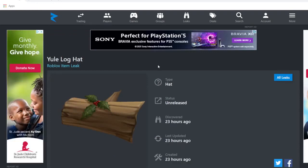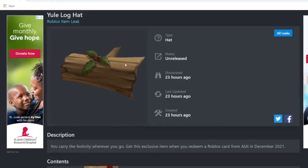So first off, you have the Log Hat. This does not have the effect. It basically goes on top of the head, just a log, so not too exciting, but it still looks pretty nice. It has a little mistletoe on it as well, and you can get it from Aldi, so if you're in the store called Aldi, you can get this one.